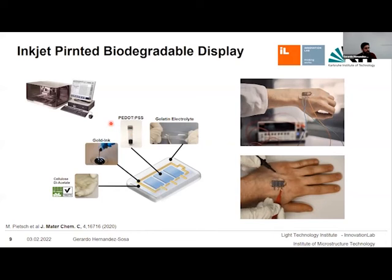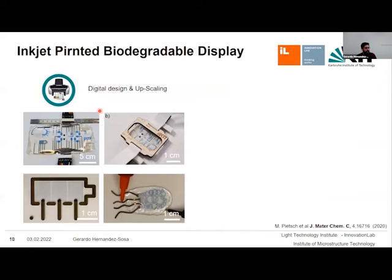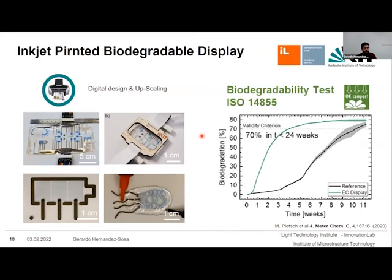The advantage of doing this by inkjet printing is that with the same process, by digital design, we can change the layout that we want to print, as well as the sizes and so on. So already with a single process, you would be able to do many applications. And our highlight would be that we actually passed a standardized biodegradability test. What you see here is that our device degraded 70% in less than 24 weeks, which would be the validity criterion for this test, and it performs in biodegradability better than the reference.